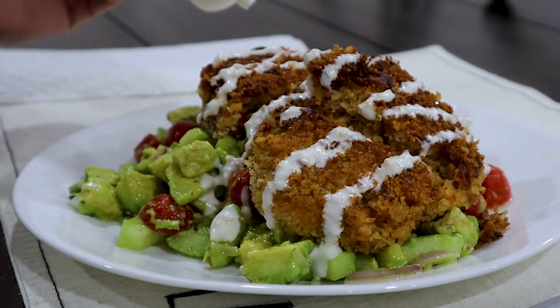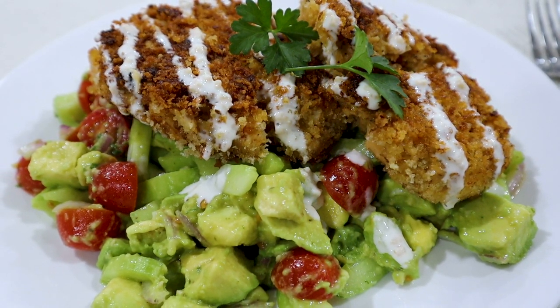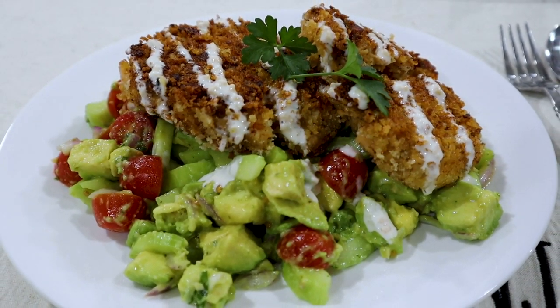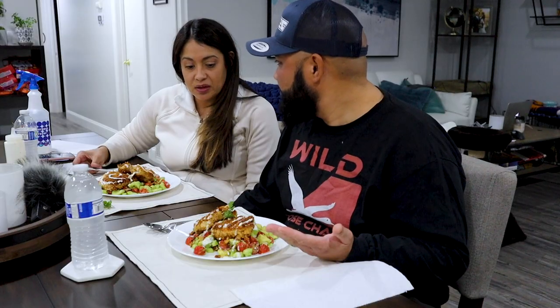Okay. Explain what we have here. So we have a very rustic cucumber, avocado, and tomato salad with some onion chopped in there.